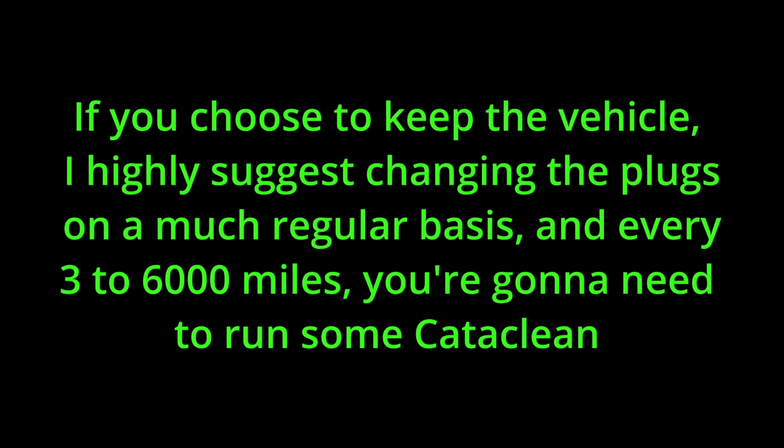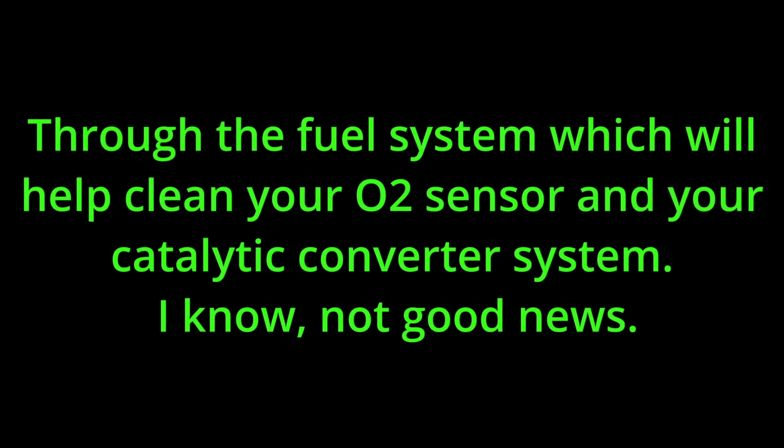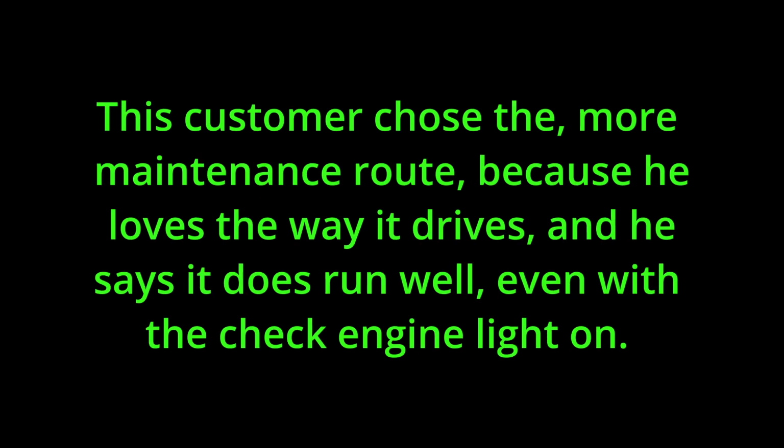If you choose to keep the vehicle, I highly suggest changing the plugs on a much more regular basis, and every 3,000 to 6,000 miles you're going to need to run some CataClean through the fuel system, which will help clean your O2 sensor and your catalytic converter system. I know, not good news. This customer chose the more maintenance route because he loves the way the vehicle drives, and he says it does run well even with the check engine light on.